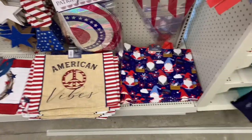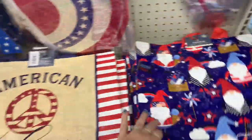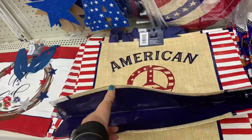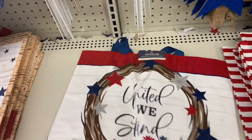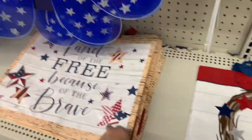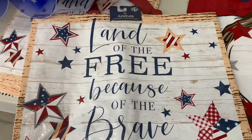Here's some new bags. And then there's the American Vibes. It's blue. This one down here, it's kind of crinkled. Let's turn it over. United We Stand. And then this one here, Land of the Free Because of the Brave.